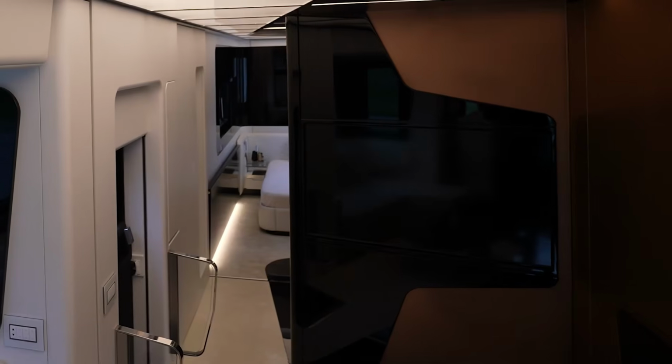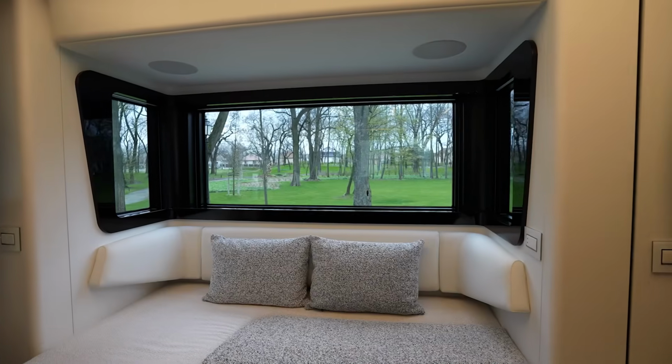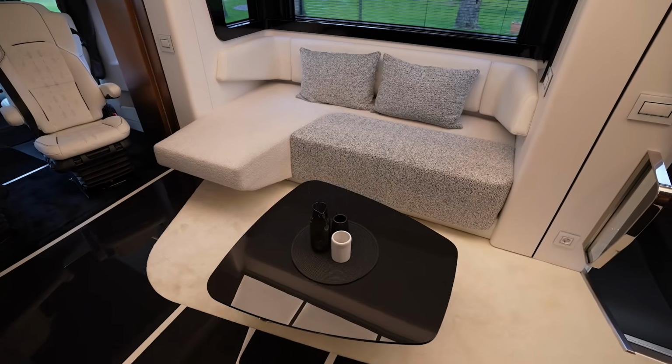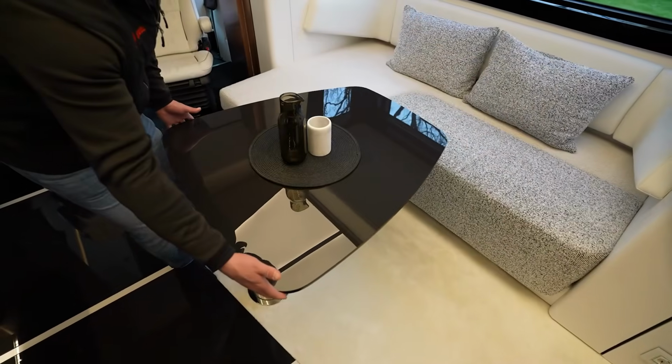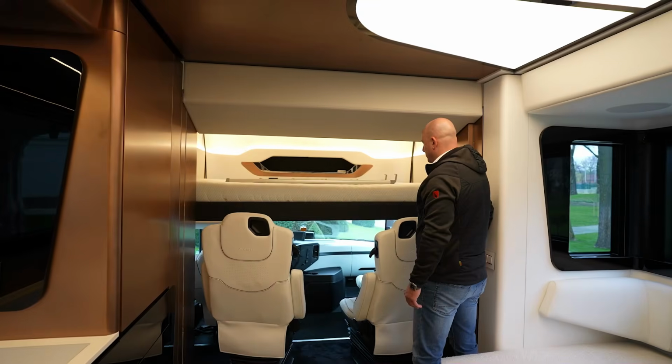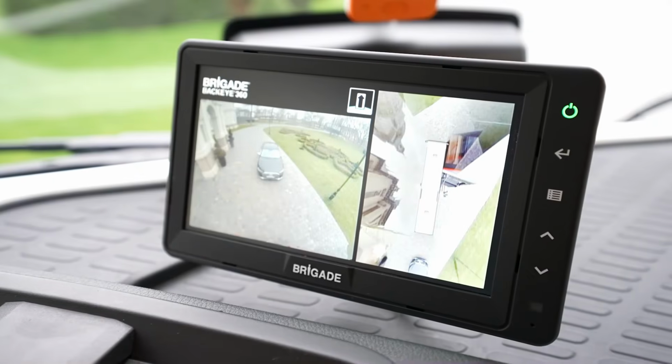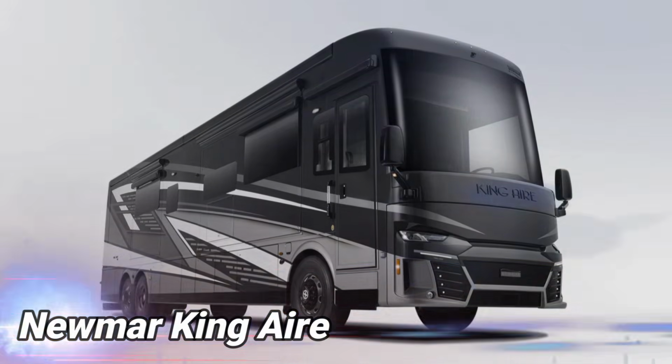The interior can also be customized to match different needs, including features like a hidden queen-size bed and an adjustable coffee table that transforms the living space. Beyond the elegant design, it also packs advanced smart home technology and modern security systems, making sure every trip is both comfortable and safe.